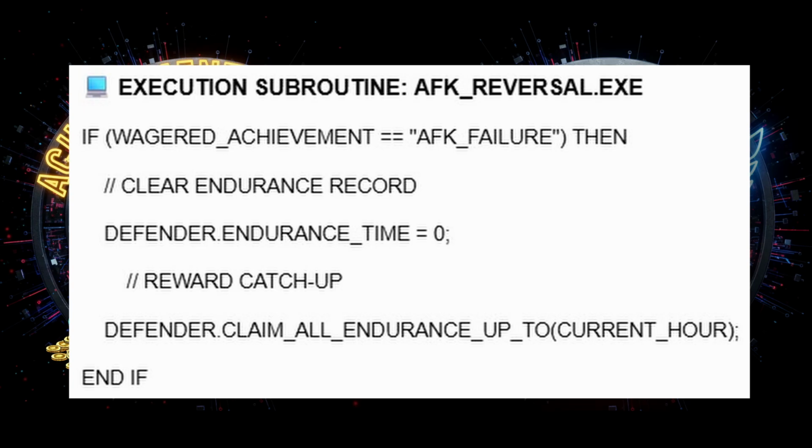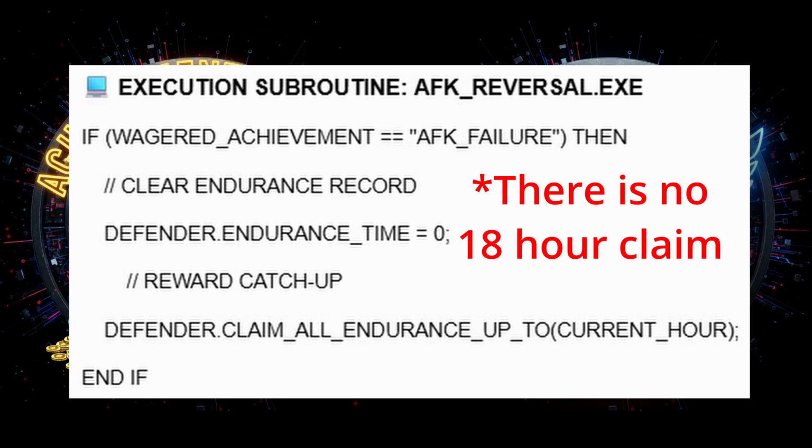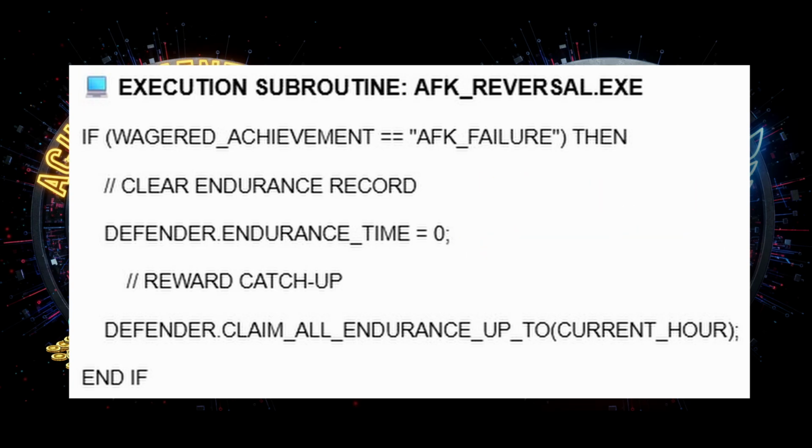No way. It unbricks their run. It totally unbricks their run. But wait, there's more. The subroutine also instantly grants them all the endurance achievements they missed while they were AFK'd, right up to the current hour. So if they fell asleep at hour 16 and you rescue them at hour 20 by stealing their AFK, they instantly get the 18-hour and 20-hour endurance claims. Exactly. They get caught up instantly, and they can now go on to finish the full 24 hours and claim Reality Fragmented. It's a full resurrection mechanic.